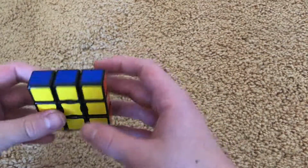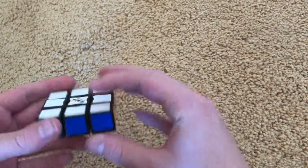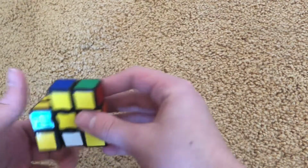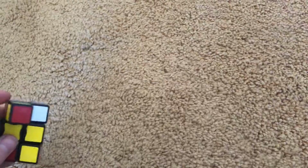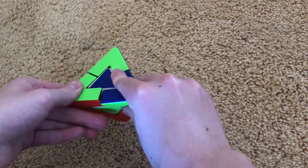Here we have a Rubik's brand floppy cube, although I think it's called a Rubik's Edge or something, but it's a floppy cube. A pretty interesting and pretty easy solve, and this one actually turns pretty decently for a Rubik's brand puzzle.